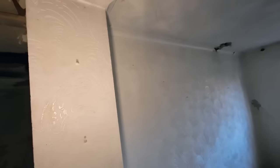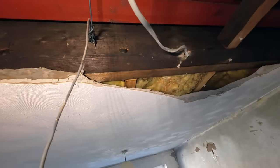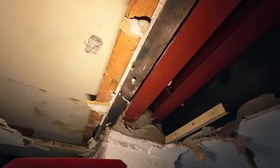we have what you call a big joist. That must be the wall plate for the... no, it can't be for the roof, that must be just for the ceiling joists. You see it's all crappy old bits of timber they've used, nothing been done properly.